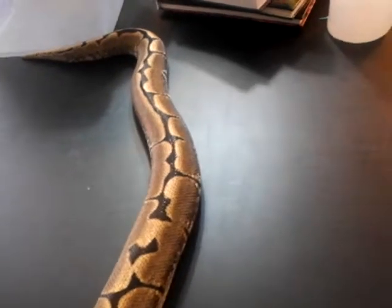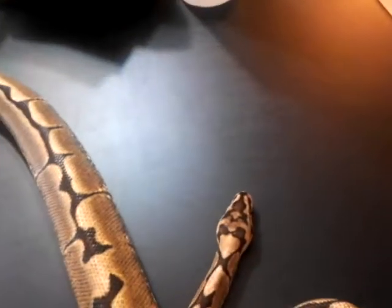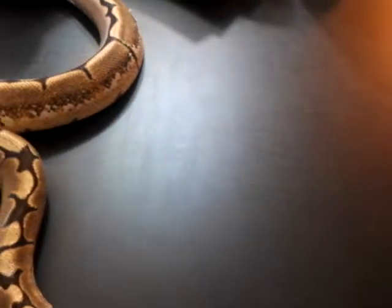I would much rather you go to a reptile expo, check the snake over, see how its head wobble looks, interact with it for a little bit, and see how that goes. Try to get the one with the least amount of head wobble, because overall, if you ever decide to breed or you're just having a snake, it's going to help you out a lot.